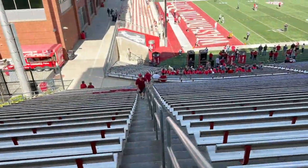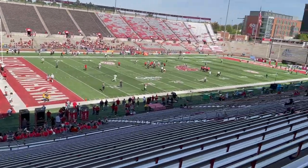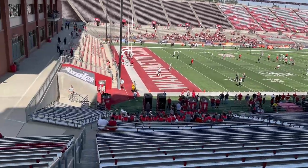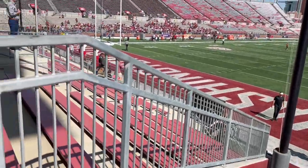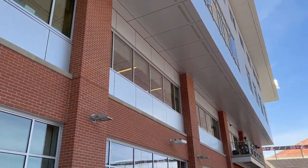After walking the main concourse, we headed back down the steps, since the concourse is at the top of the large seating section. Meanwhile, the west and north end concourses are at the old track level. On the west side concourse, you get a really good look at the new football complex. And you can see that the tunnel where the players come out of feeds right into that complex.